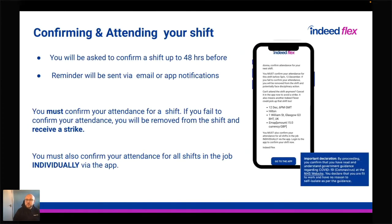Now, once you've confirmed your shift and you're attending it, you need to make sure that you have, in advance, let us know that you're definitely still going along. So once you've gone in and claimed your shift and it's in your book section, you'll still be given a reminder 48 hours before the shift is due to start, just to confirm that you are still attending. You'll get given an email and an app notification. So there's two ways that you'll be reminded, but just make sure that you let us know. And it's really important that you give us that communication piece.